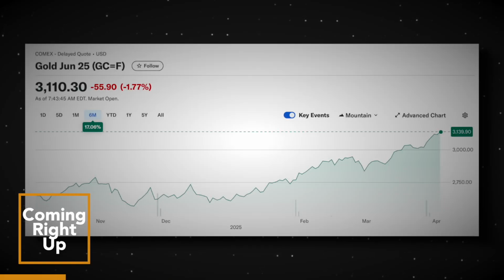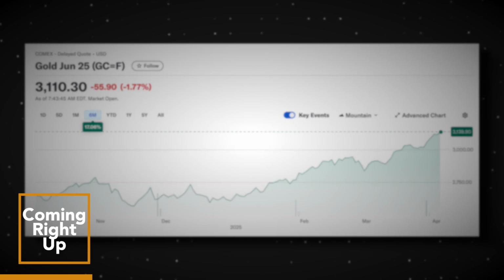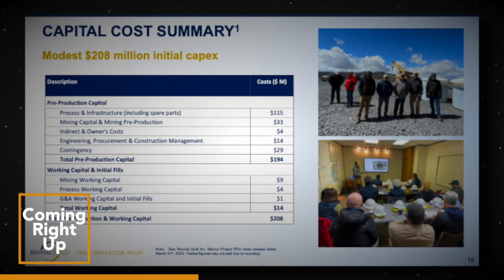There's a lot of pent-up demand for the gold metal. Even if we get a small move into the gold space by the generalist investor in North America, things will just go crazy. It's a relatively small amount of capital. $208 million is not the usual billion or $2 billion that you'd see for a mining project. And so that brings us into the snack bracket.